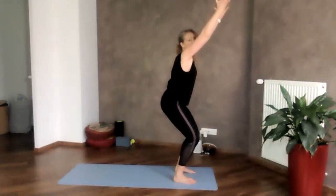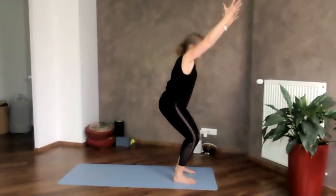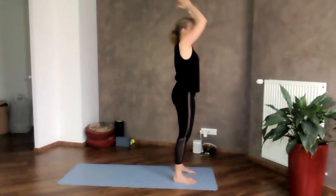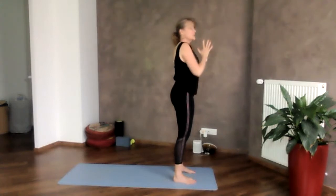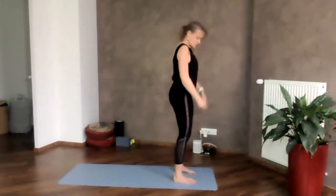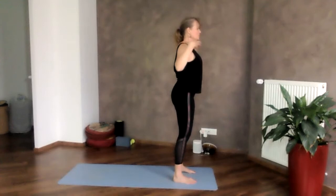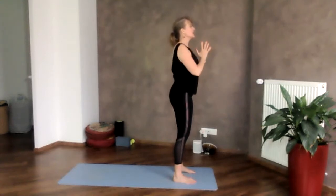Reach, reach, reach, reach, reach. You're in a chair position. Then straighten your legs and hands come to your heart center. Here's where you refine your perfect posture. Knees are soft, hips are back to have the curved back. Lift through the chest, open your shoulders, chin parallel.